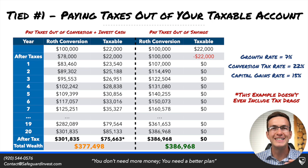If you look at the left-hand side of the screen, we can see by paying taxes out of the conversion, we ultimately end up with less that's converted. But we maintain the value we have in that taxable account. Well, as we move through time, that taxable account is going to grow because it's invested. But eventually, when we want to take money out of that taxable account, we will owe an additional tax on the money we withdraw. Now, keep in mind, I'm not including any tax drags, and so this gap that I'm going to show here in a second should actually be quite a bit wider if we include some of these tax drags.